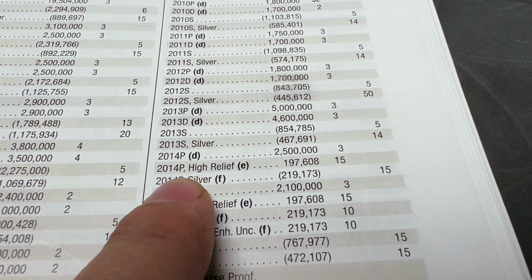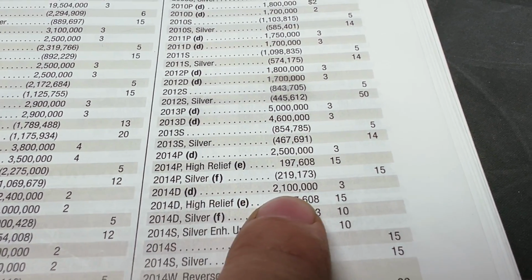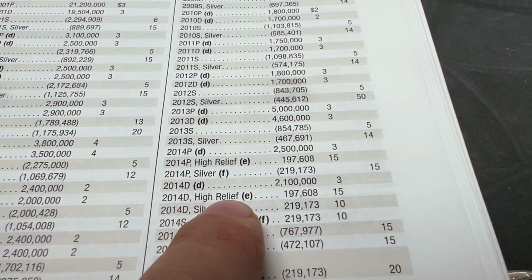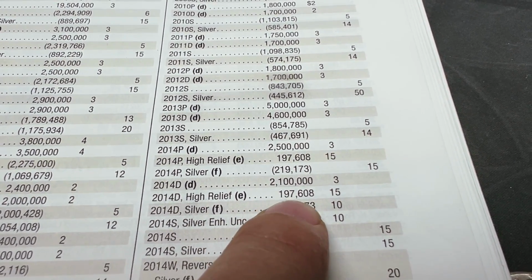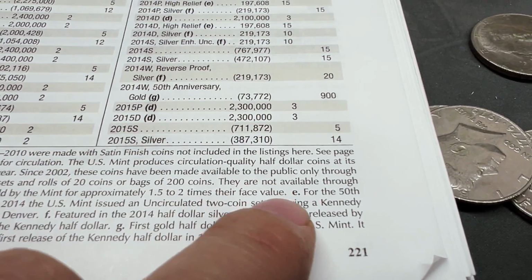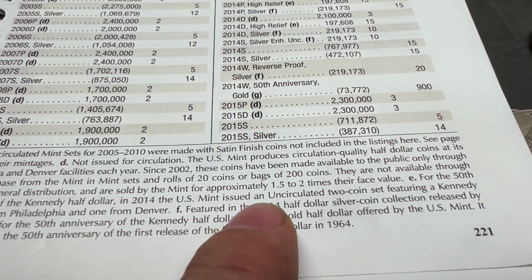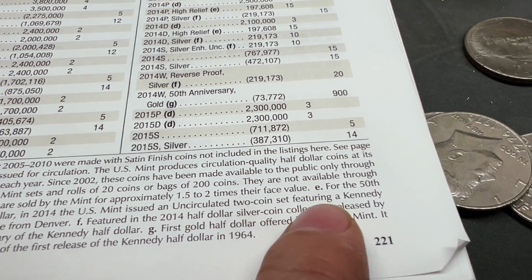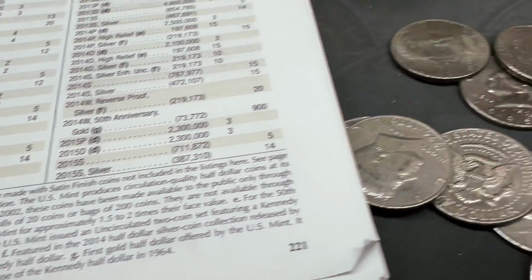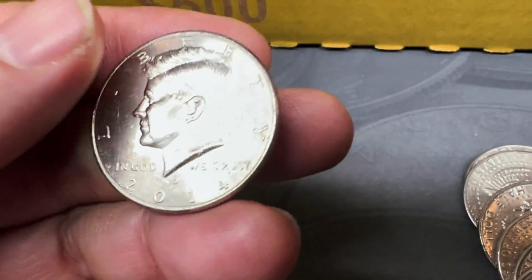So 2014, you'll notice there's a lot of different types of 2014s in here, but we have the regular Denver at 2.1 million. There is a 2014D high relief with a super low mintage of 197,608, and it just says that for the 50th anniversary of the Kennedy half dollar in 2014, the U.S. Mint issued an uncirculated 2-coin set featuring a Kennedy half dollar from Philadelphia, one from Denver, and it is in a high relief.